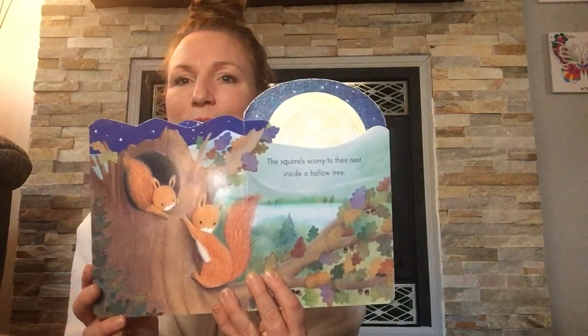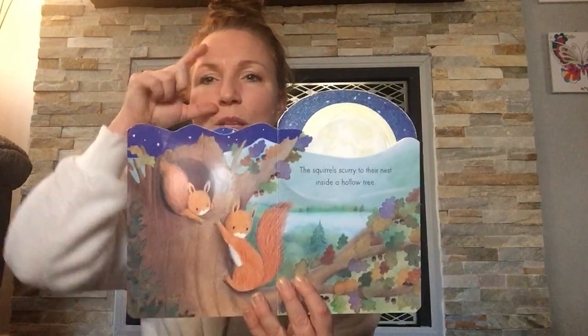So every page, the moon looks slightly different. The moon. Okay, the squirrels scurry to their nest inside a hollow tree. So this is one tree, and then if there's more than one tree, like in woods at the beginning, you can go back and forth.